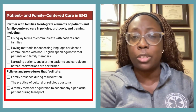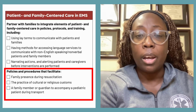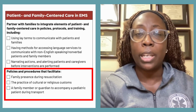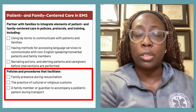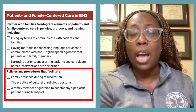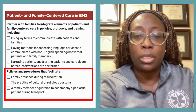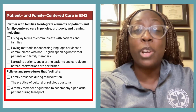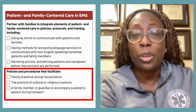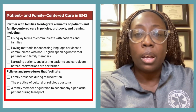I think some of the policies and procedures, there are examples here, like family presence during resuscitation. That goes a long way and is very important to have. The practice of cultural and religious customs. If you watched our previous segment, I used Ramadan. We're currently in the season of Ramadan as an example of medications that could be used during Ramadan or not used. And just being aware, to Chief Pinchalk's example, of what are those cultures in your community and what may be some practices that may affect how you provide healthcare for that particular patient. Being aware ahead of time may kind of clue you in. And then particularly for pediatric patients, it may be very important and helpful actually to have a family member or guardian help during transport to alleviate the anxiety and fear of the child and help to better manage the child. Again, keeping in mind safe transport practices in regards to that as well.